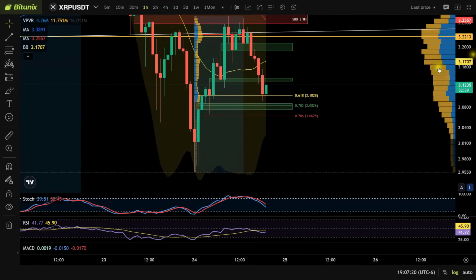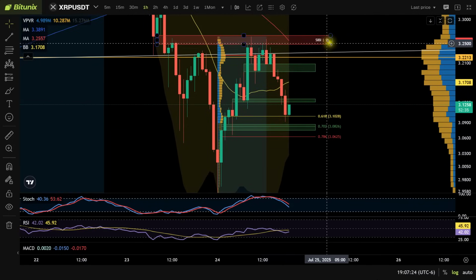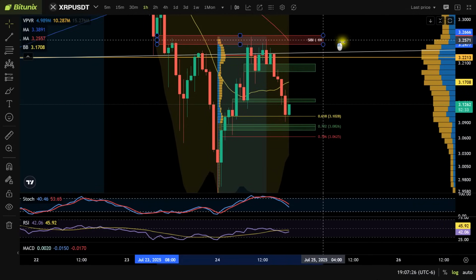So for the time being with XRP, keep your eyes on this area here and keep your eyes on moving up here and potentially forming this inverted head and shoulders.